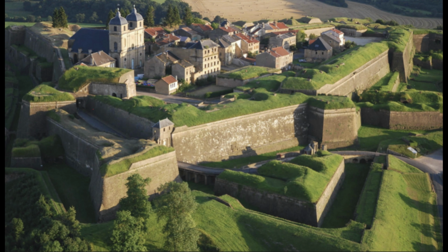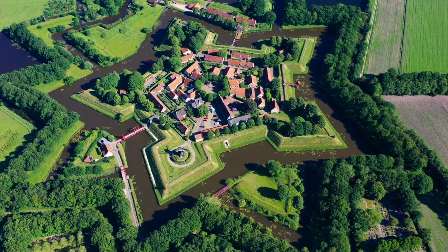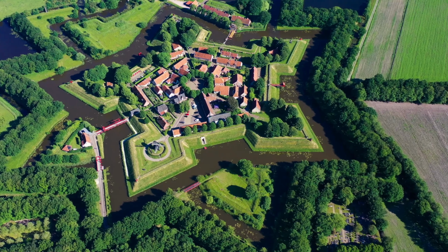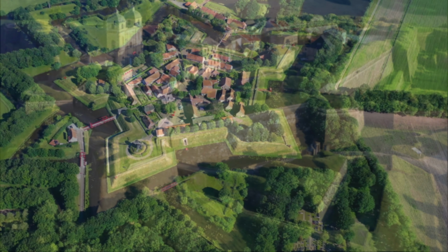So why do these forts feel so off? Let's break it down. First, the architecture. Building a star fort wasn't like slapping together a log cabin. You needed advanced mathematics, trigonometry, geometry, stuff most people don't touch until centuries later.